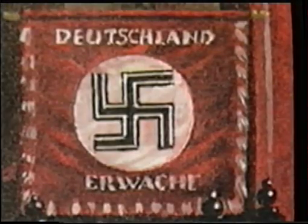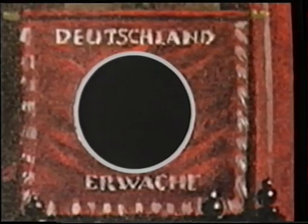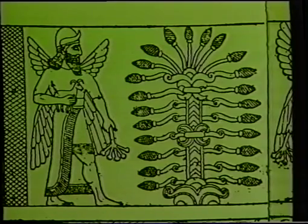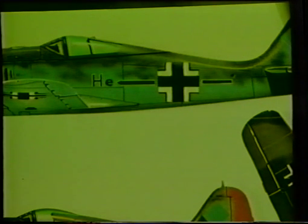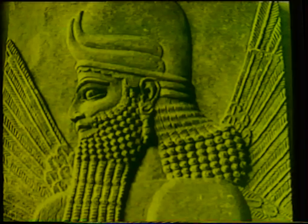This symbol can be seen in the swastika of the Third Reich. The cross is seen on this Messerschmitt. The Knight's Cross is a variation of this symbol, which is thousands of years old. We do not know where the Germans of the Third Reich got their ideas. This drawing of ancient Babylon displays the concept of an invincible power from the heavens.